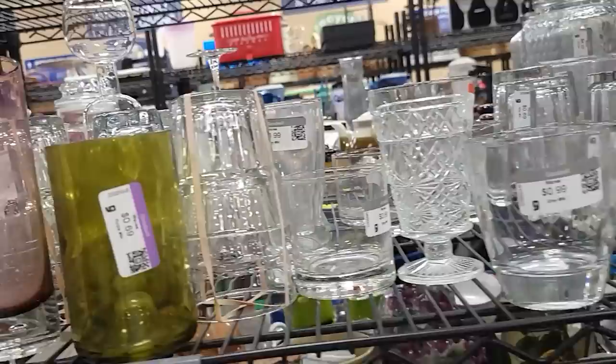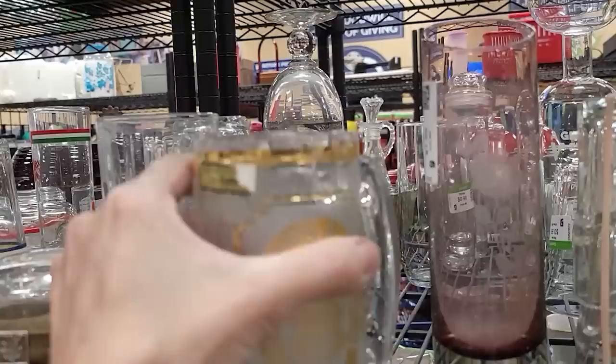All right, let's see what we got in the glasses. This is a Ponderosa Ranch glass mug, 22 karat gold. By Culver.